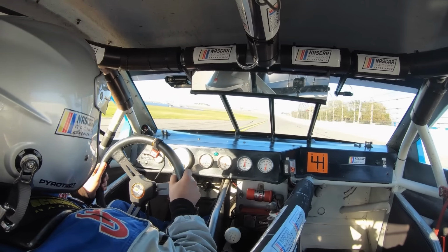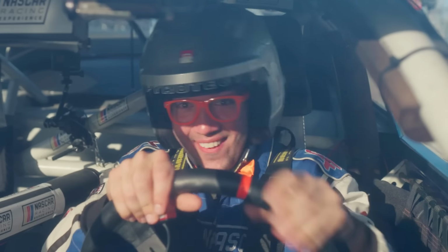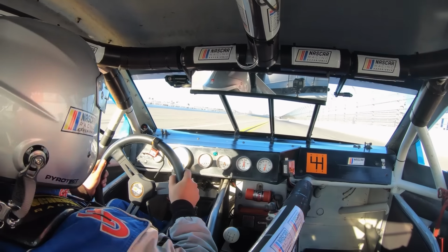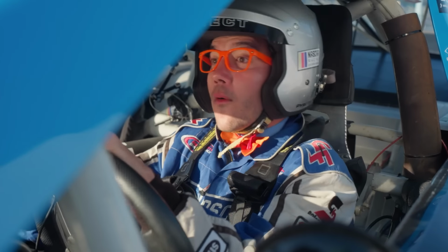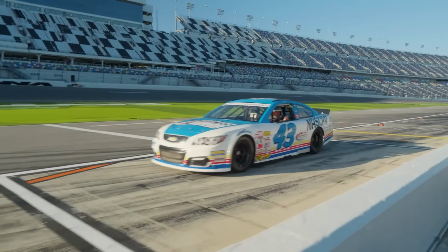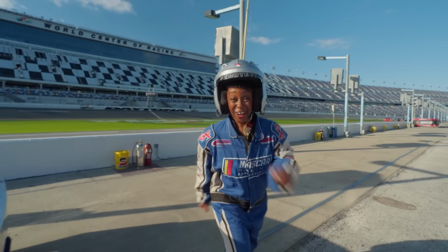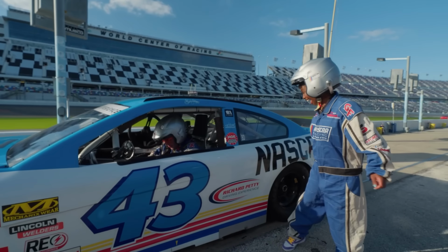Go, Blippi, go! Oh, this is kind of bumpy. Look at how fast I'm going. Watch out, here comes Blippi! Woo! Yeah! Woohoo! Great job, Blippi! Whoa! That was so much fun, Meekah!